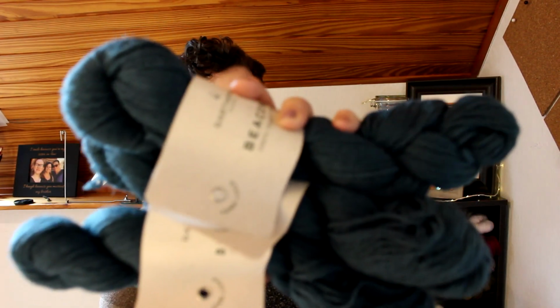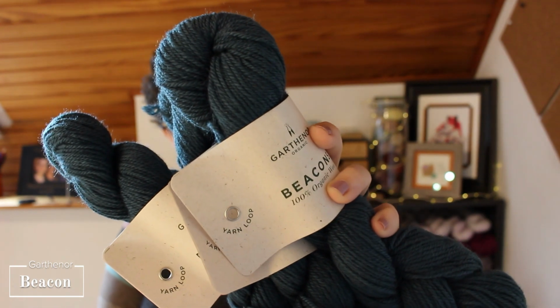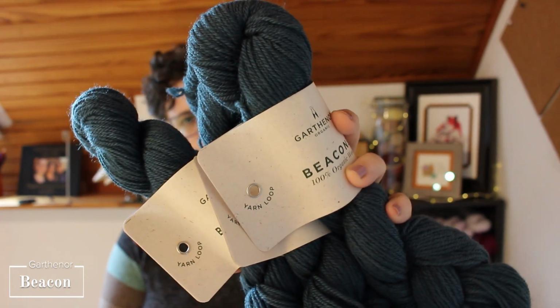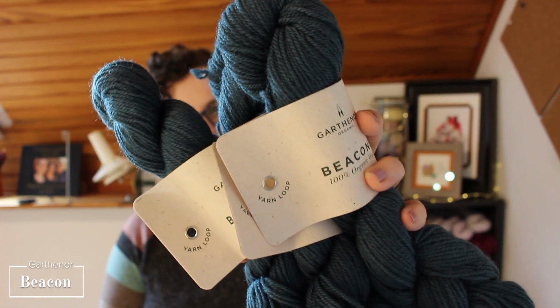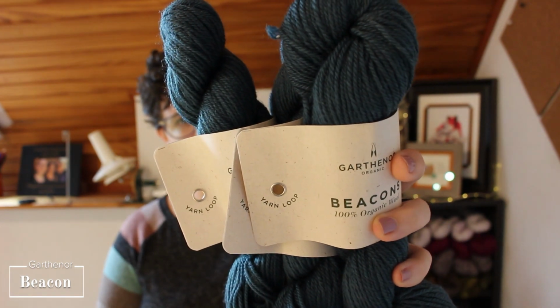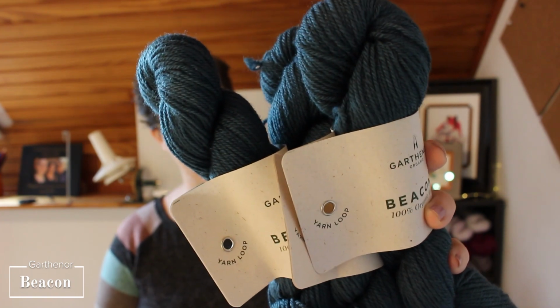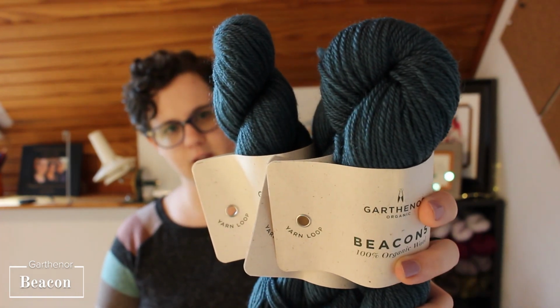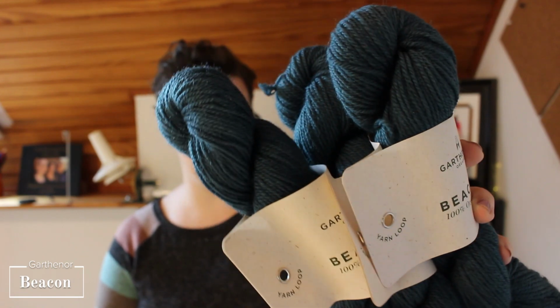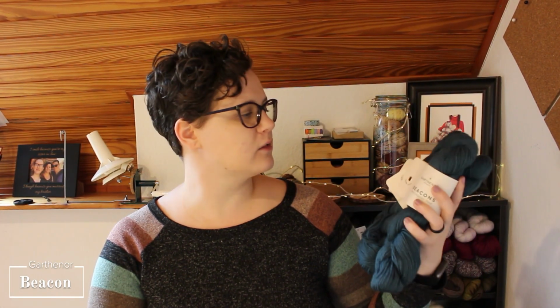So this is the color I ordered, and this one was for Skein. So these are DK. Each skein is 50 grams, 135 meters. It's 60% organic Polworth, and then 40% organic Romney. And the Polworth is from Dunbar, and the Romney is from Wiltshire. And all of that information is on the tag. So it's this really pretty tealy kind of blue. I thought this would be a really nice hat for Skein.